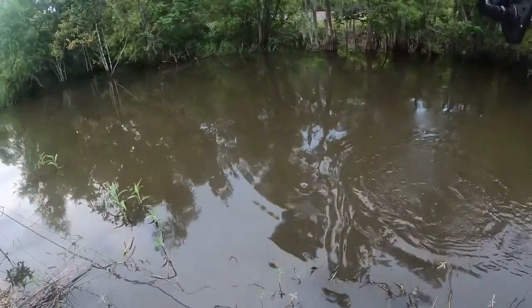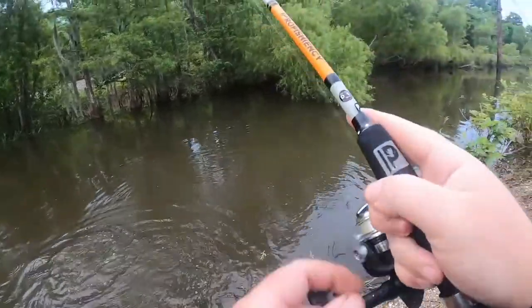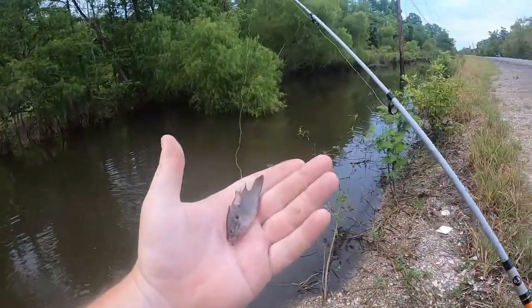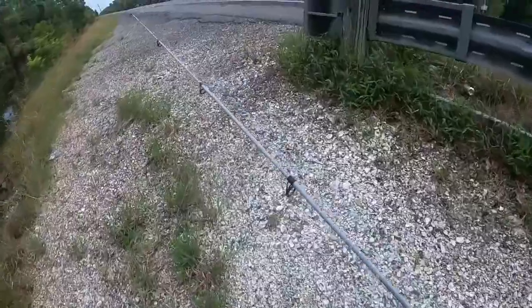Come on, guy. Let me act. Oh, dang it, he threw it too. I thought that one had it. I thought that was the one. My little green sunfish getting pretty chewed up. Let me check on that other rod.